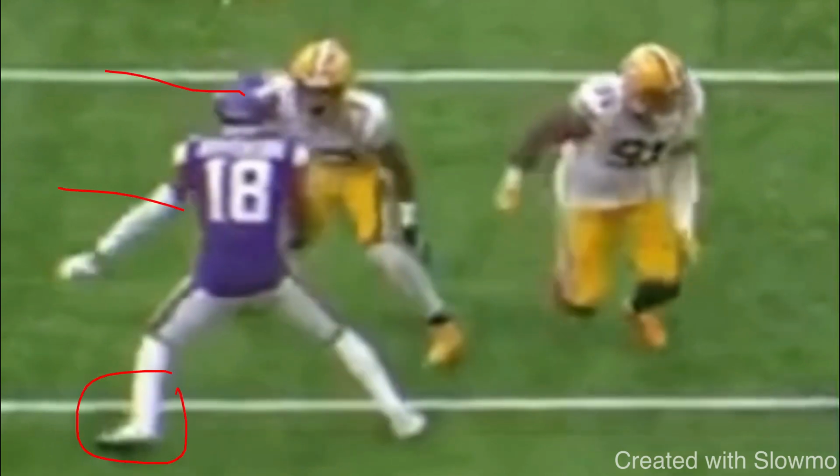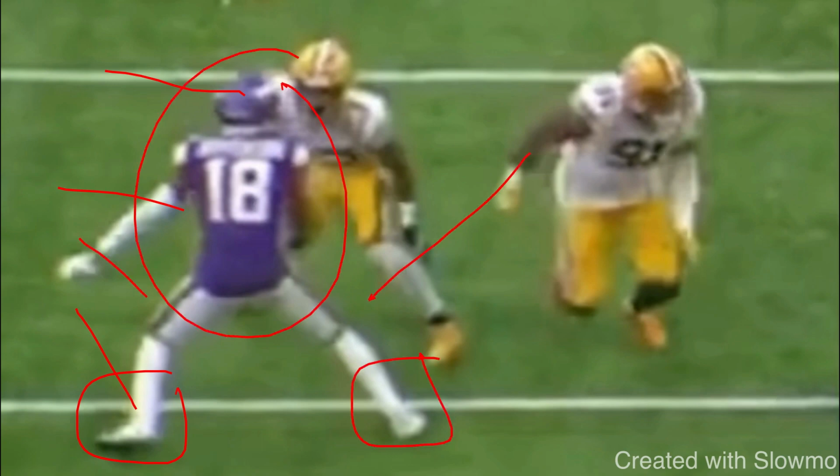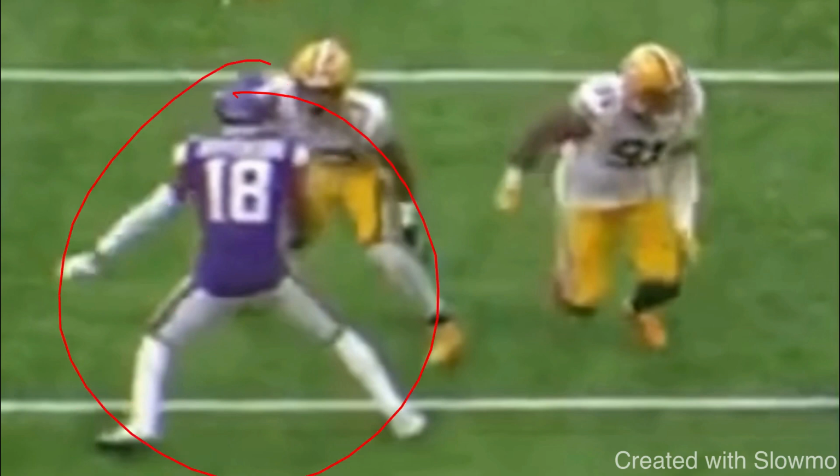Because you brought your back foot up even with the front foot, you're in a good base with a knee bend, you're in a good pad level position. This is a position of balance, like I said. So you could push off of the left foot and take the inside release if needed.